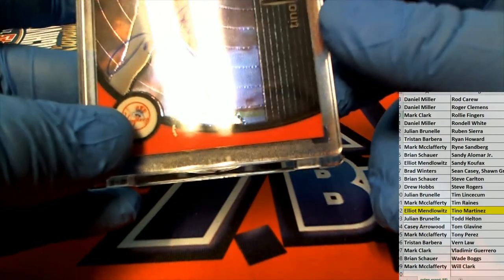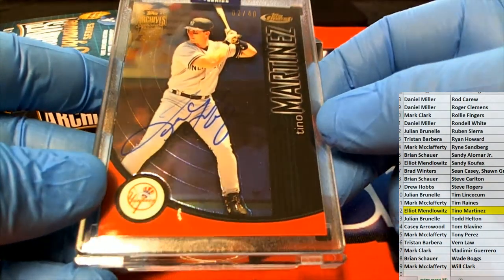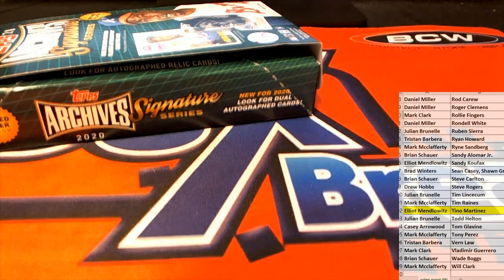Tino Martinez. I don't know if it's on the case or the card, man. I don't know what that is. Let us know, man. Get your proof of purchase for replacement. I'm not sure what that is. Weird. But nice, great card, though.